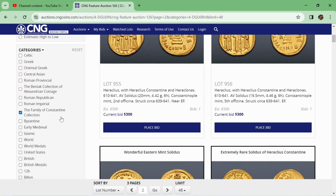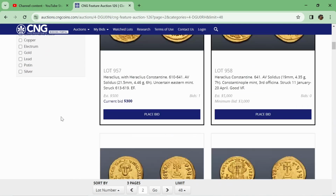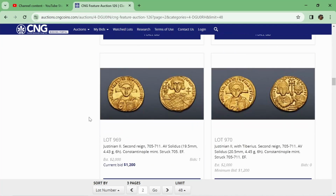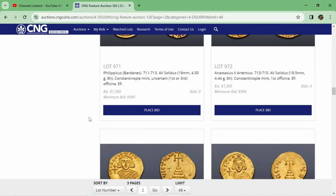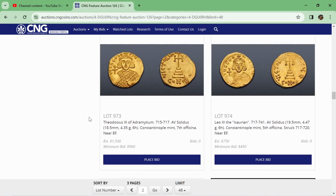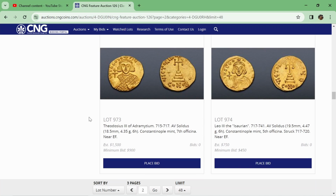Okay. Yeah, so all these are kind of hidden under that. I've got to go back and take a look. But there's plenty of good stuff here. Just sort of the anarchy, not much. They've got a normal Philippicus solidus, there's a Theodosius, sure, but I don't know. Rare, but kind of nothing too special.